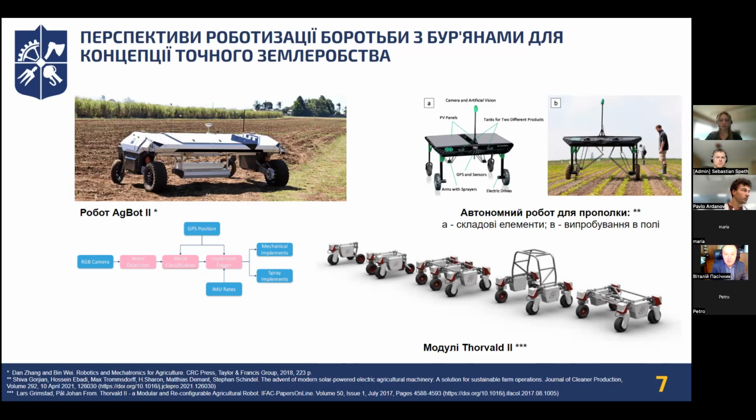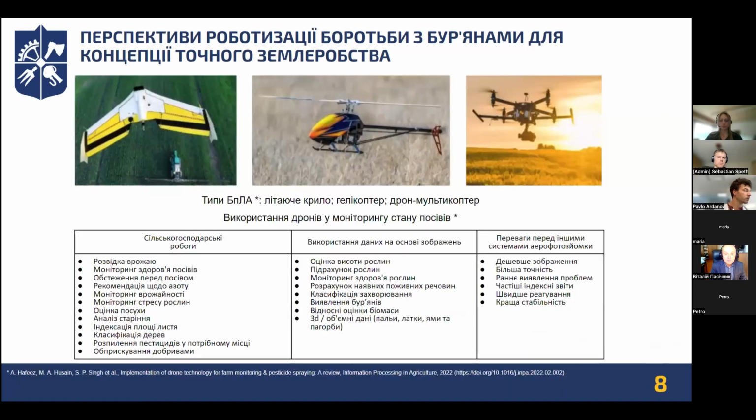Torvald 2 is another interesting robot. It has a modular design. You can use numerous modules according to the crop you are managing at a particular moment of time. We often hear a question about drones.